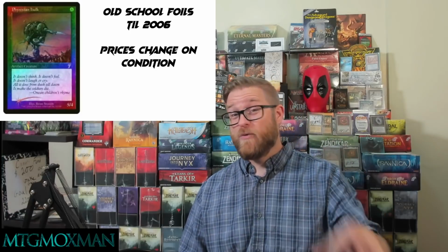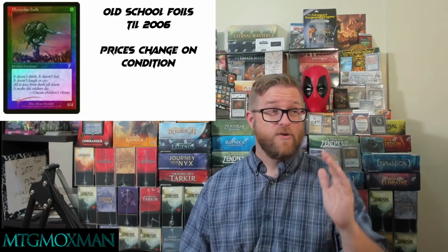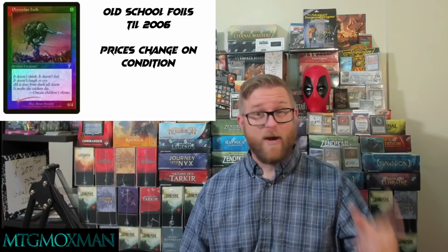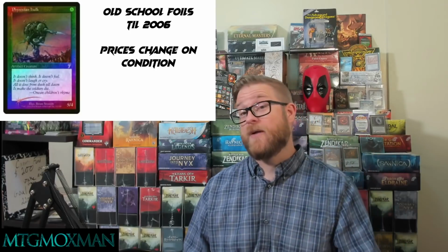But a lot of the old school foils are worth a lot of money. 2006 and before, the foils seem to hold up well. Players have a real love for the artwork and the way the foils were represented with the shooting star and stuff. Guys, keep an eye on them. Some are still really cheap, and it's a great way for investors to get in. This is not an area I invest in, though. I'm going to tell you that right now.